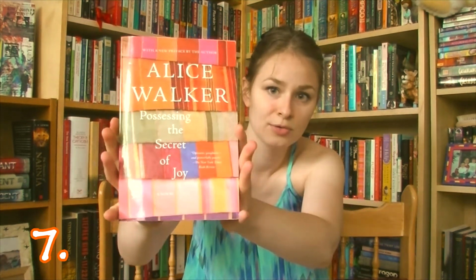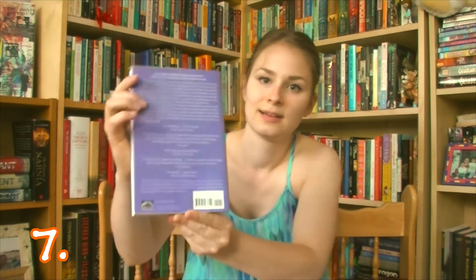The cover has lots of beautiful, looks like fabric to me, like swatches of fabric all laid together, like maybe if someone was making a quilt or something. And it's very colorful. The back's nice and purple, so the colors remind me of spring, even if the content doesn't. So that is all 7 questions in the I Love Spring book tag.